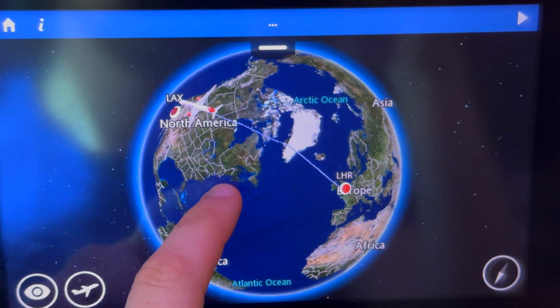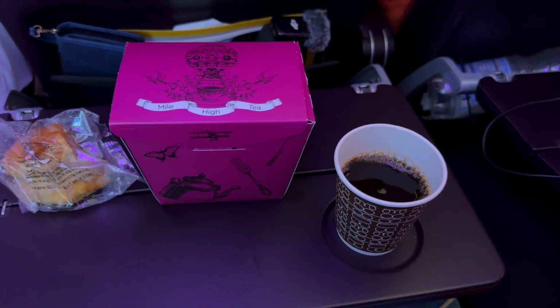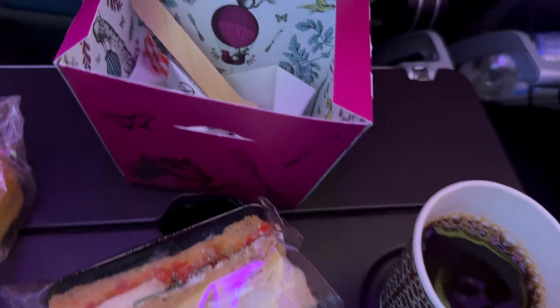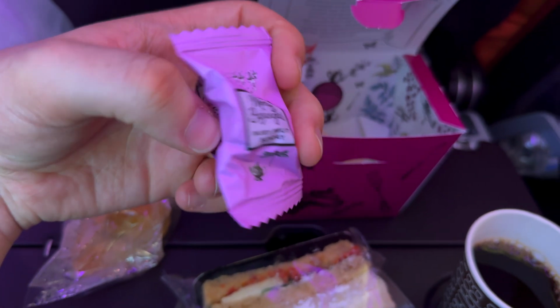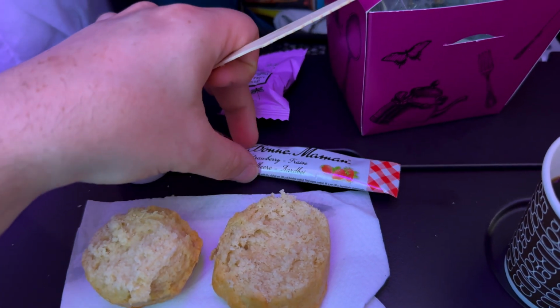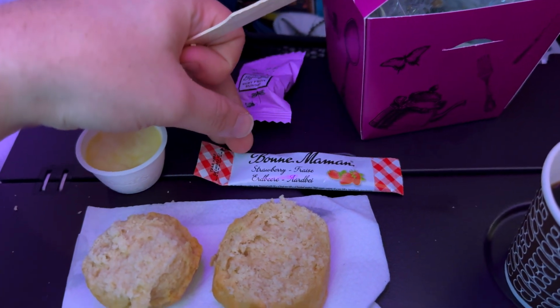After we crossed into the United States of America, the crew also came around with a high tea service, consisting of a few sandwiches, a scone or scone, I'll let you fight it out in the comments which is which, cream, jam, and a fruit chocolate thing. Now, however, here comes the real dilemma. Cream first or jam first? Cream or jam? You let me know down in the comments below which you think is correct.